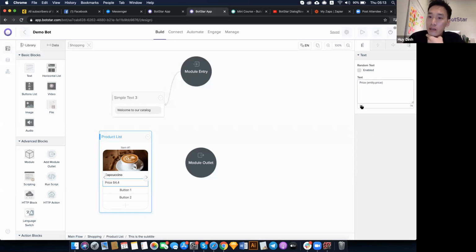So you can see that we have this pop-up being used quite often in BotStar. The variable in green is a CMS variable, and the variable in red is either a user attribute or user response, or the flow variables, which you can define later on in the flow.